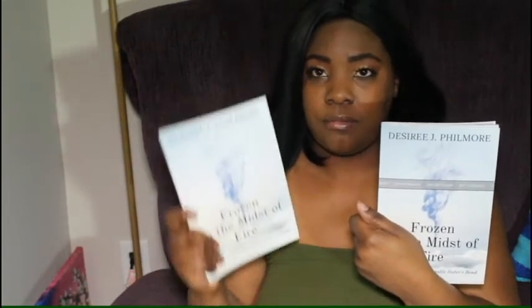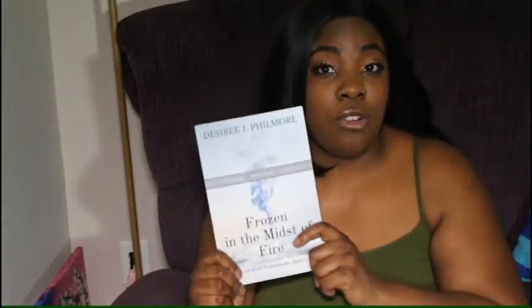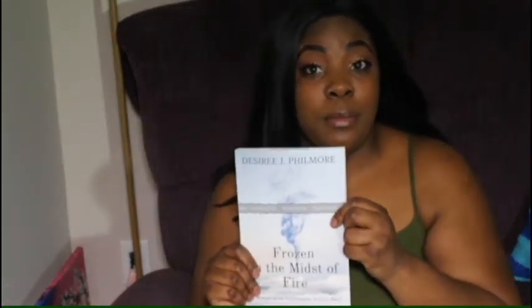Once I was satisfied with my proof copy, the one I really wanted to print, I ordered my author copies. Now, proof copies are what the author is able to see before you actually publish it. So these are the proof copies that I ordered before I pushed the publish button.